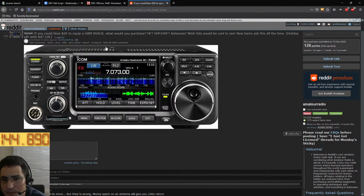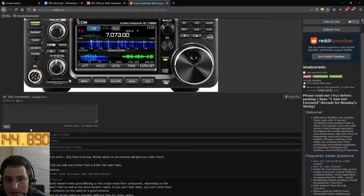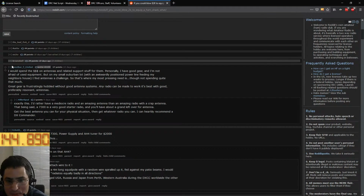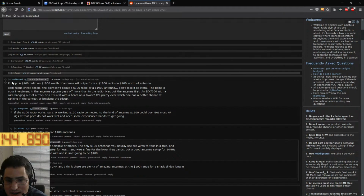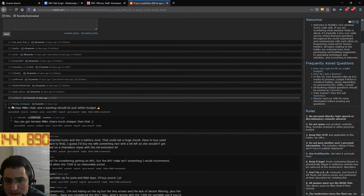This was a post on reddit.com/r/amateurradio. And the post asked, if you could blow $2,000 on equipment for a ham shack, what would you purchase? So plenty of comments there, and maybe some better than others. But yeah, maybe this will give you a good jumping off point.